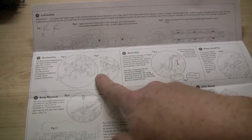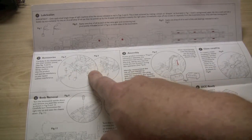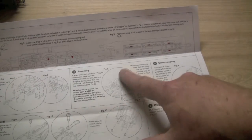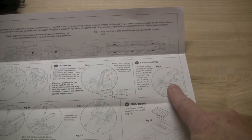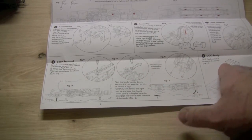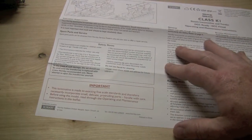Nothing unusual there. It gives you the details where the accessories go. As you can see, there are some tender buffer beam accessories, and some buffer beam and valve gear accessories as well. It gives you some basic assembly and disassembly information. Mainly, one of those fine plugs for the DCC socket, I think, is in the tender. It gives you an option for close coupling. This is not for running though, this is just for display purposes. And then it tells you how to remove the body, two screws, and it shows you that the DCC socket is in the tender.